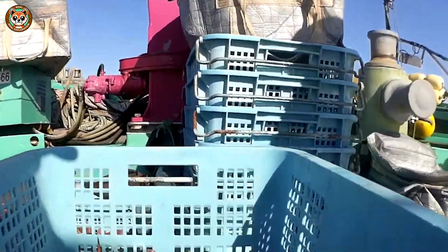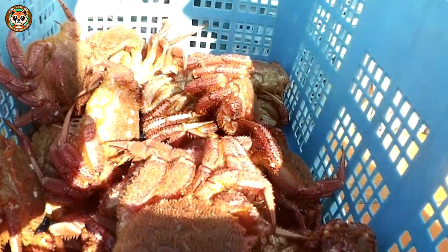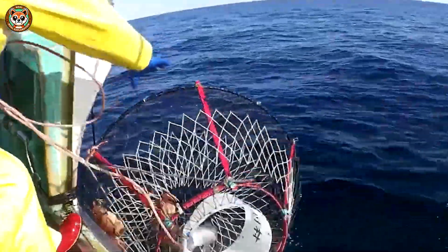Looking at the big, strong, hairy crabs with shiny shells clinging tightly to the net, fishermen understand that their efforts have been rewarded by the ocean with an abundant gift.